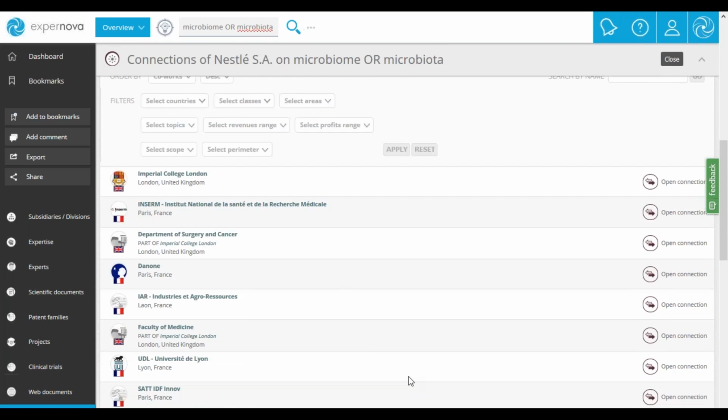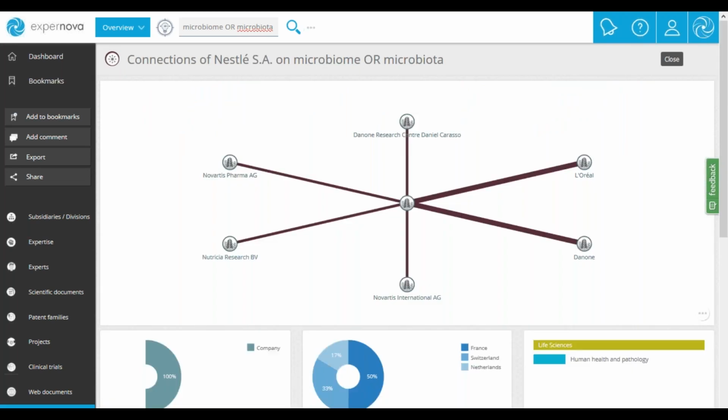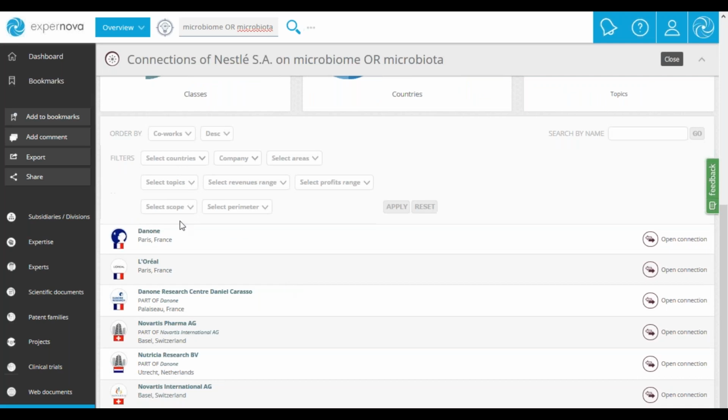It represents the same information, but the advantage of the list is that you can modify the order by number of co-works, by name or by number of works, and you can also apply some filters. Geographical filters, if you want to target a specific area, and for example, here you have a type of organization filter. For example, if you want to see only the companies with which Nestlé is collaborating. Here we can see, for example, the strategic collaborations of Nestlé on the microbiome with Danone, L'Oréal, and Novartis.